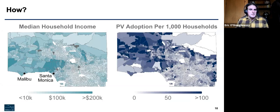So given those reasons why installers may income target, how exactly would they do that? The mechanism here is quite simple. Obviously, an installer does not know a household's income, but because income is segregated, there are high income neighborhoods and low income neighborhoods. It is quite easy for an installer to deduce a household's income level based on where they live.